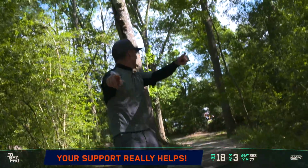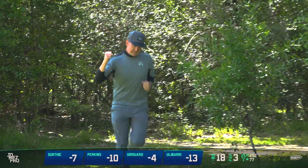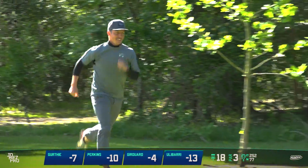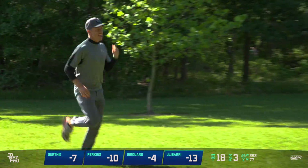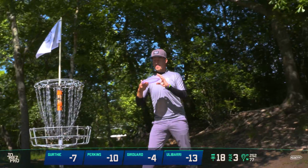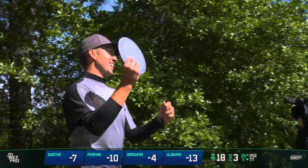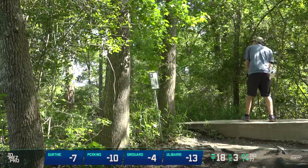And at this guy. Yeah, I'm pumped. I'm pumped at this point. I mean, that's a walk-off ace after struggling on the front 9, and then to be able to capitalize on the last few holes of the back 9. I was super excited. And great coverage from the Jomez crew on that ace.